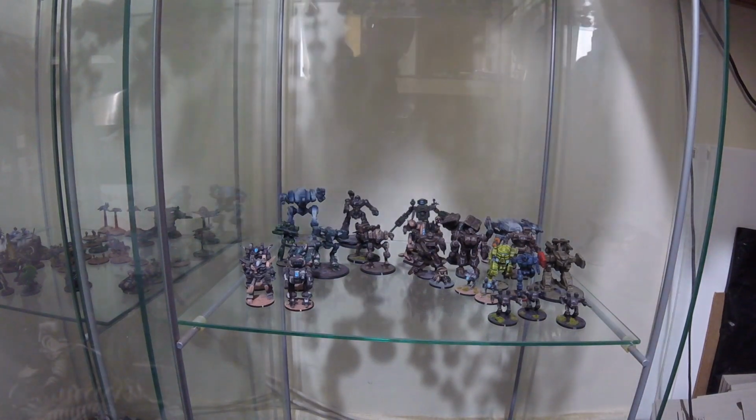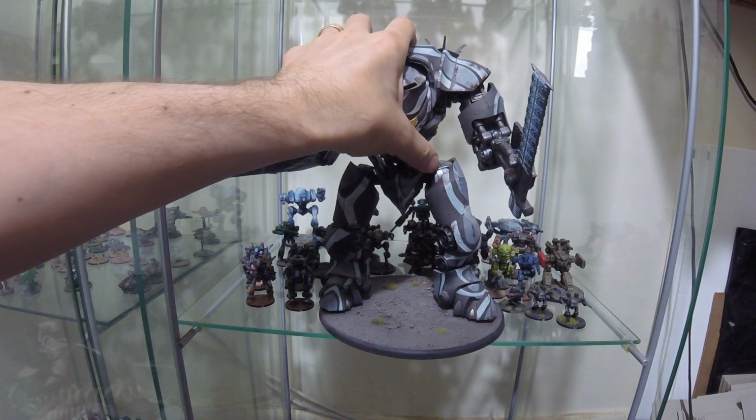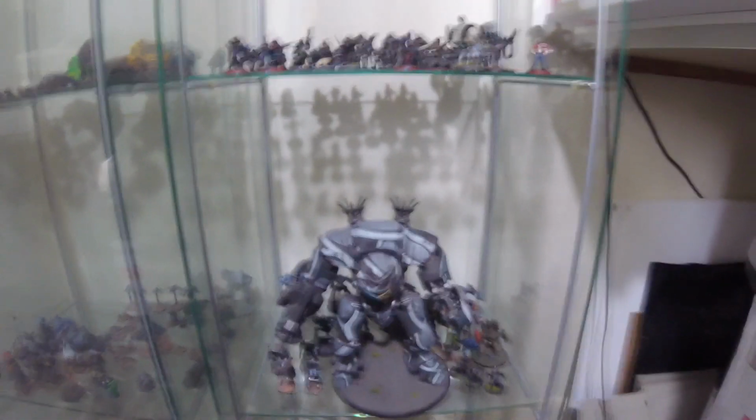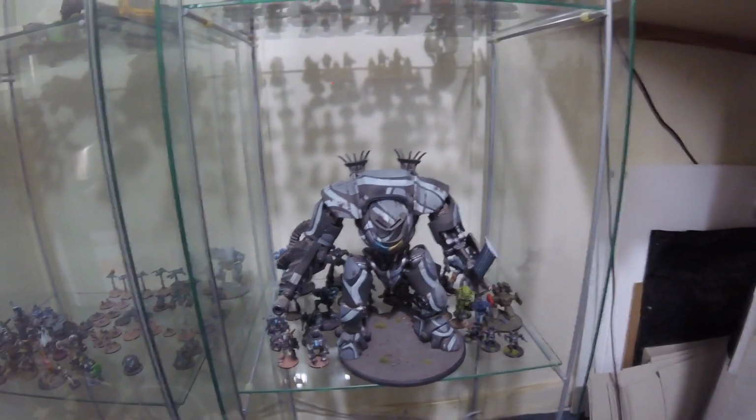here he comes. He's a bit dusty. He's a bit dusty because he's waiting for me to finish him. He's been waiting for years for me to finish him. Let's bring this back so you can see the guy. This is a Dreamforge Games Leviathan.